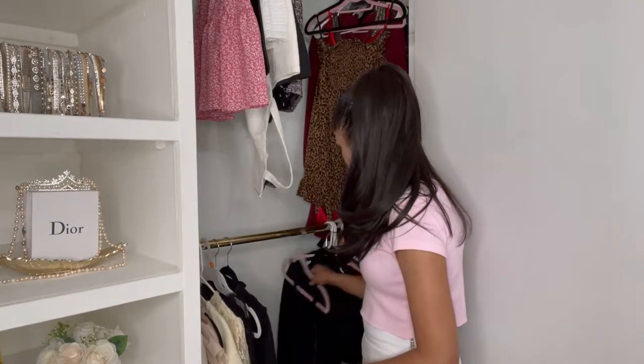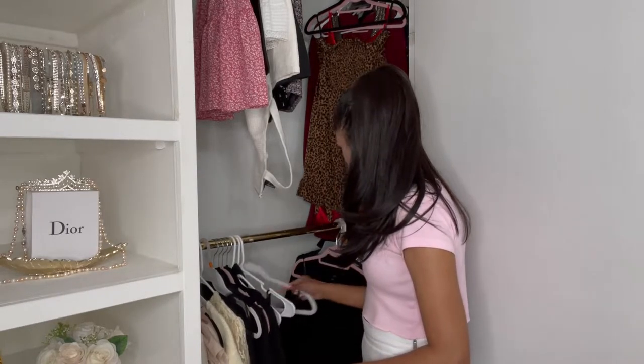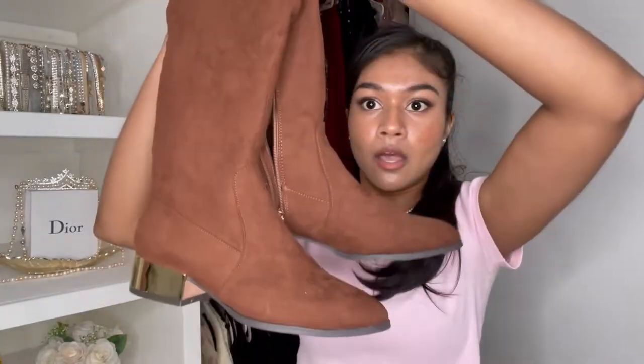Wow, I have so many hangers. These are kind of like summer. I found some boots. They've been hiding in my closet. I thought that was a spider for a second. All this time, they've been hiding there.